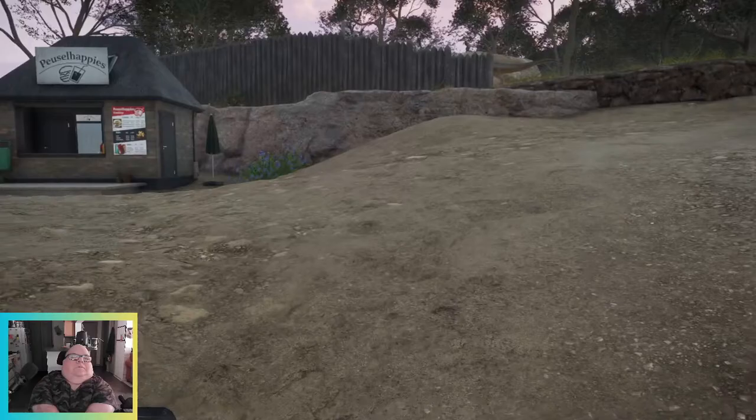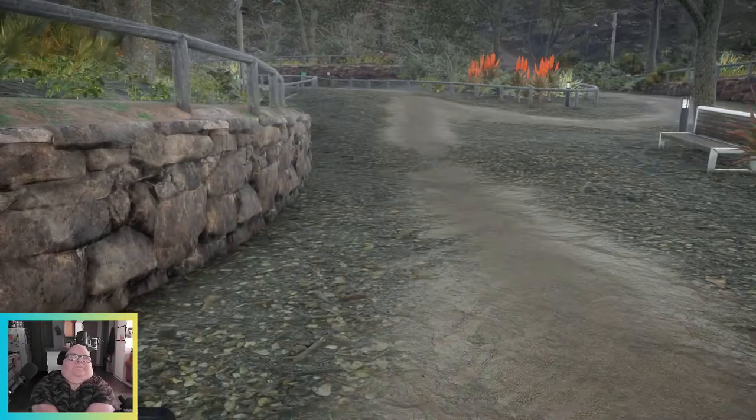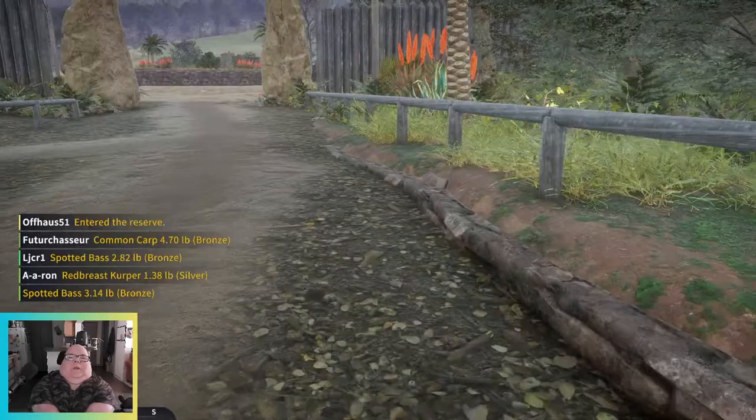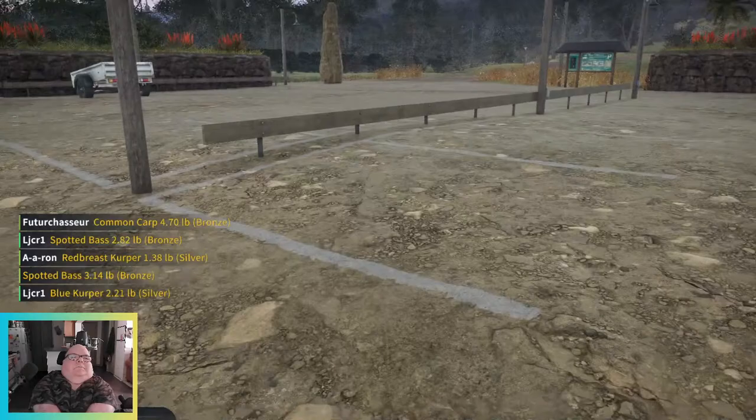That's the park. That's the main park. So we're going to run up here now and go get a Jeep, and we're going to drive around the reserve. And as I drive, it's going to start unlocking things. Locations. Rent a Jeep.